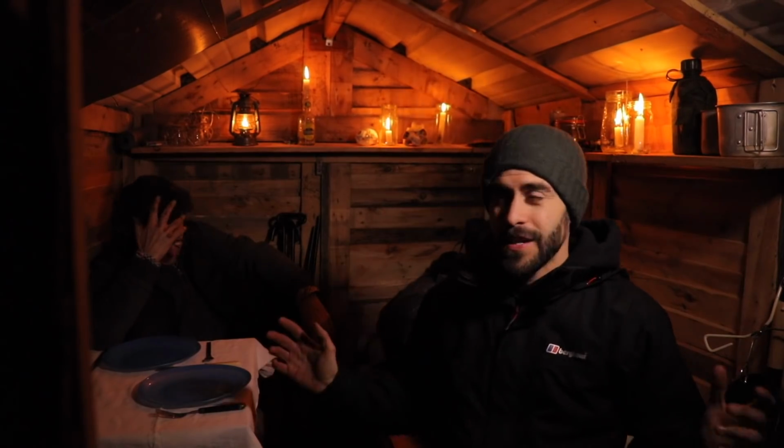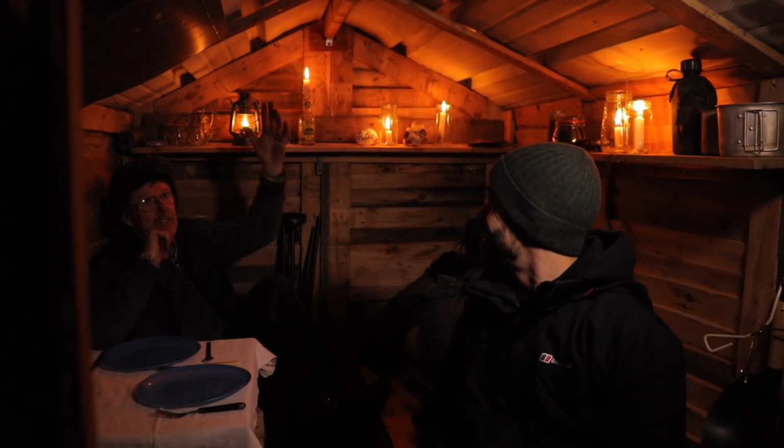So we've made our little sawhorse. Dad's helped to complete that. We're happy with it. We're in the cabin. It's so warm, isn't it? Unbelievable, especially when you stand up at the apex of the roof. Yeah, it's really warm in here.